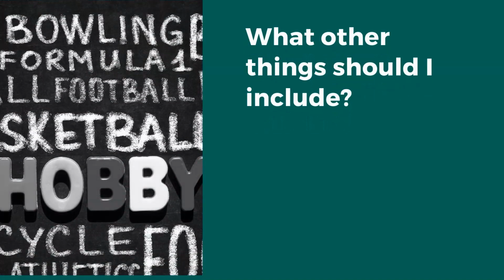What other sections should I include? Additional sections can include interests and achievements, sports and hobbies, and voluntary work. If your work history is limited, these sections can be a great place to showcase your transferable skills. Don't underestimate the value of your experiences outside the workplace. Remember, if you include something on your CV, you may be asked about it in interview, so only include things that you are prepared to elaborate on at interview.